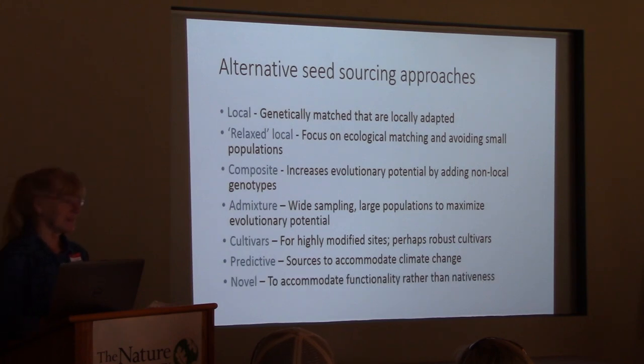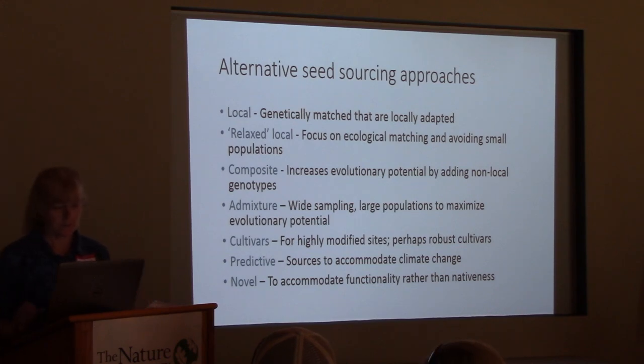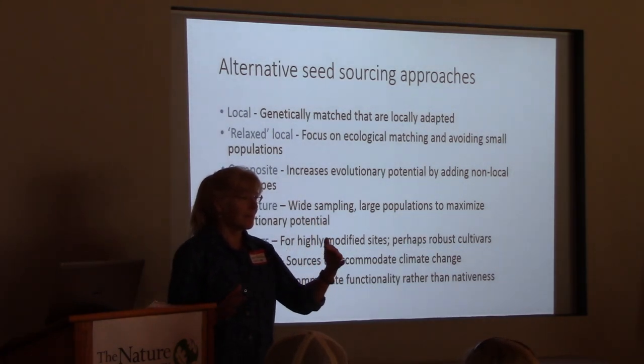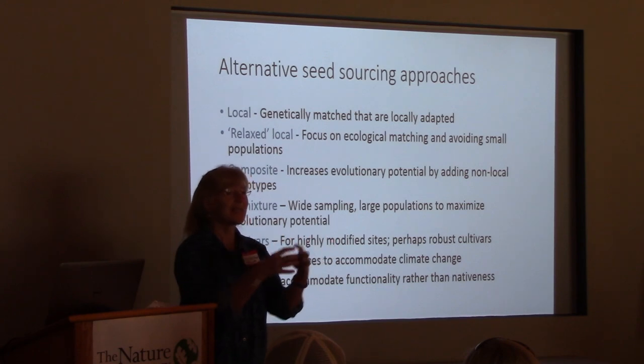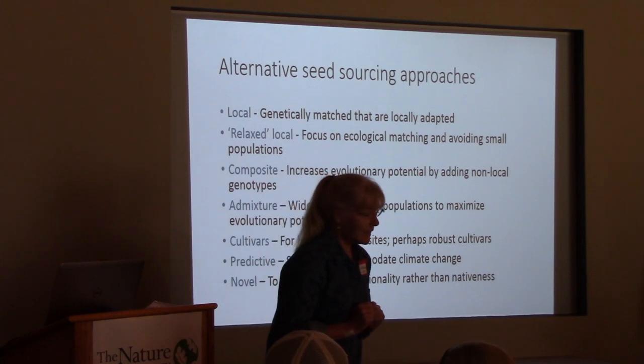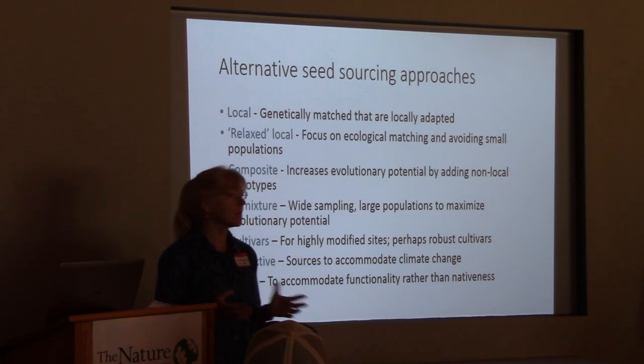And finally, just this notion, again, of accommodating functionality rather than nativeness, that it really doesn't matter where you get the seeds from. Let's just put them out there and see what happens if you're really interested in function. So all of these approaches form a gradient of reducing specificity and increasing evolutionary potential, in a sense. How you would choose among these is really dependent on your goals.